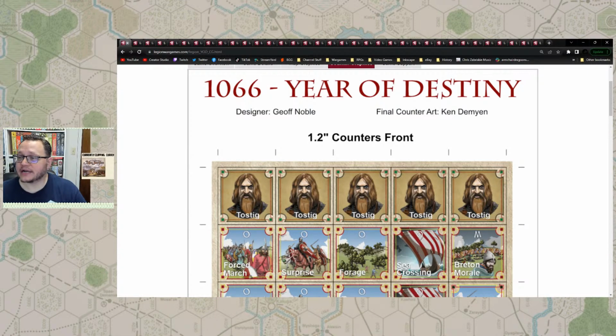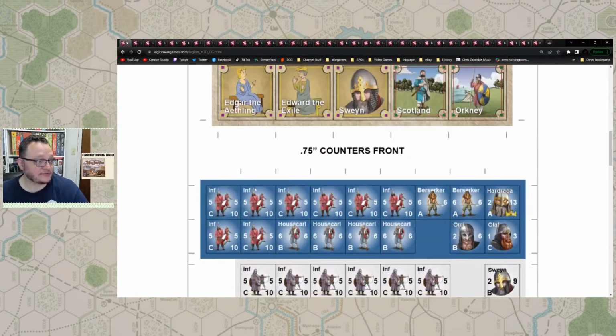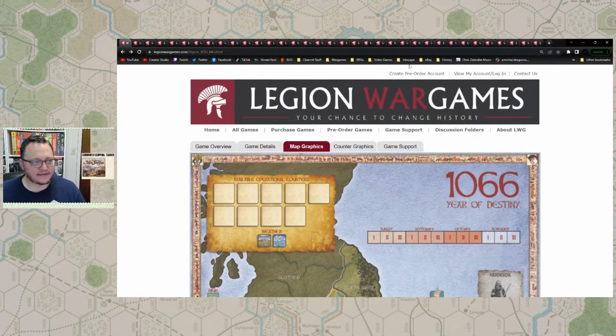Jeff Anderson says if you get knocked out in 1066, you can invade with the Danes. That might be interesting. I mean, this looks interesting to me. I don't know. I haven't pre-ordered it. Legion Wargames has a bit of a weird pre-order thing. You can get to their pre-order page. They have kind of a separate page for their pre-order stuff with separate registration. It's a little bit weird, but it's pretty typical the way you pay for it. They don't take your money up front. They charge you when the thing's ready to ship.